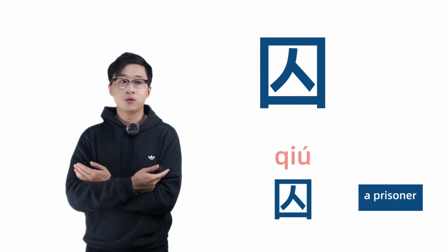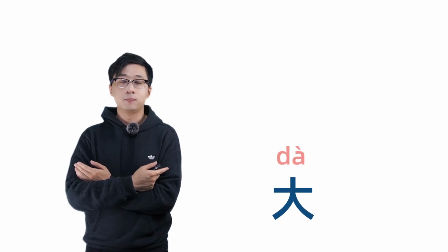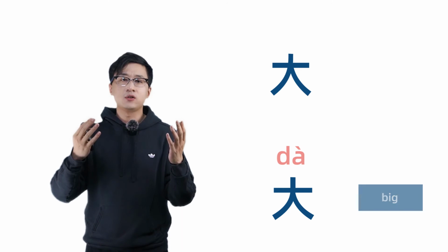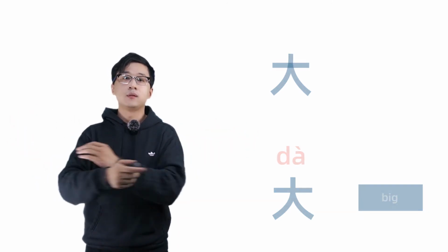囚, a person trapped in the mouth, a square cell. That's a prisoner. 囚, a prisoner. 大, big, a person with 2 arms stretching wide, trying to be as big as possible. 问, a mouth in a door, asking, is anybody home? 问, asking questions. 问, a verb, to ask.